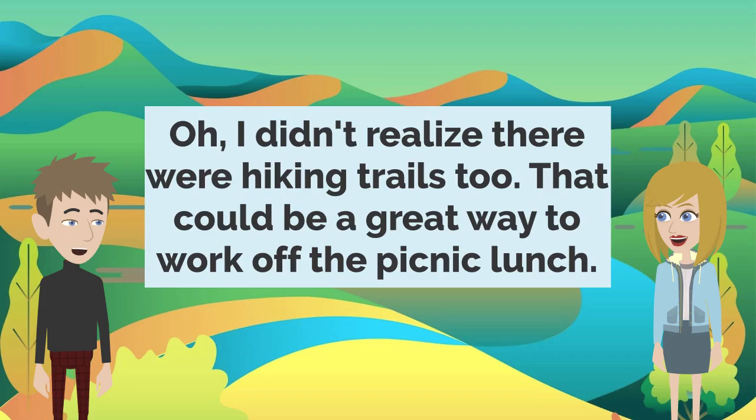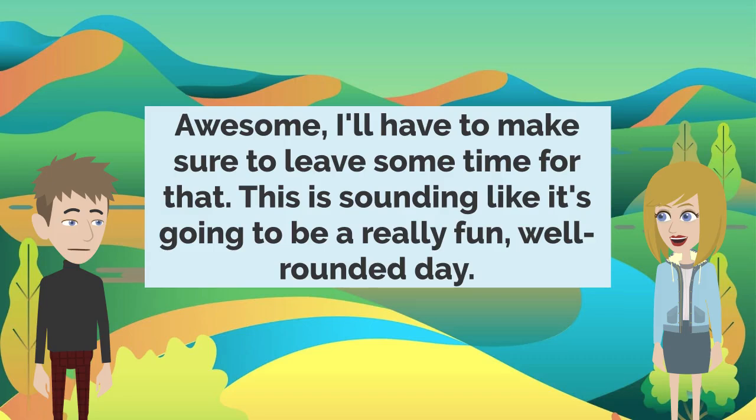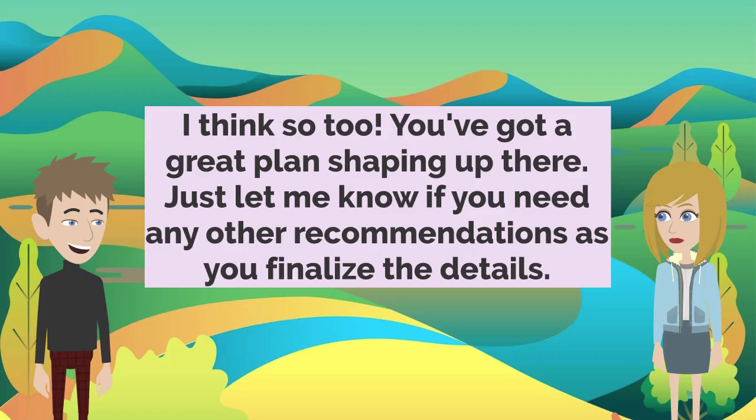Oh, I didn't realize there were hiking trails too. That could be a great way to work off the picnic lunch. Definitely. The trails are well marked and not too strenuous, so they're perfect for a leisurely nature walk. Awesome, I'll have to make sure to leave some time for that. This is sounding like it's going to be a really fun, well-rounded day. I think so too. You've got a great plan shaping up there. Just let me know if you need any other recommendations as you finalize the details.